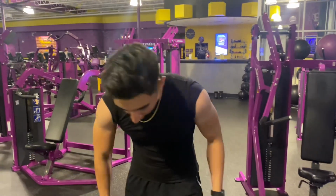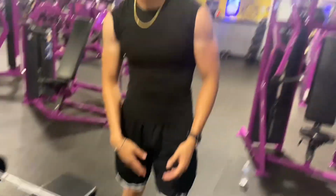So, you guys can see I'm going 60 pounds on me. The goal is 10 to 12 reps for 4 sets. Without any more talking, let's get straight to it.